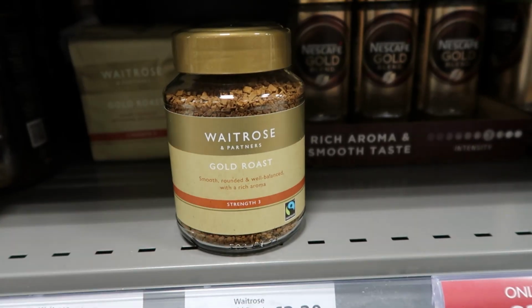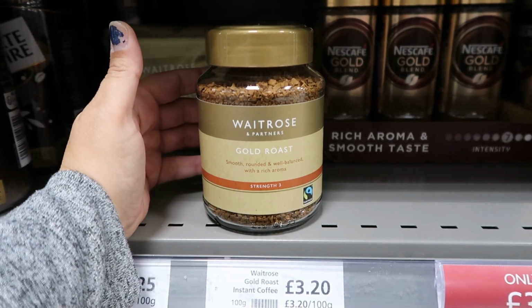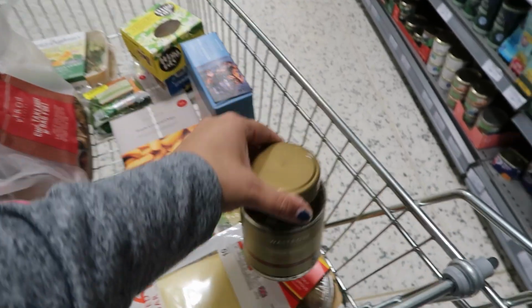The Airbnb we're staying in does not have any French press or any kind of coffee machine, so instant coffee it is. I'm gonna try the Waitrose brand. We'll see how it is. But this one's bougier looking. I think I'm gonna have to get this one. Also, this one's a strength 3 and the other one's a strength 4, so we're gonna try the fancier one that's twice as much money. I can eat the cheap version of a lot of things, but coffee's important. You gotta get coffee right. Even if it is instant coffee.